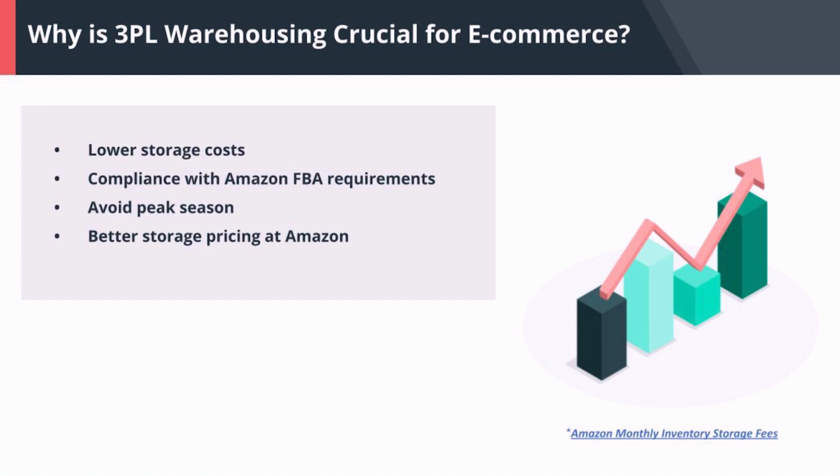Compliance with Amazon FBA requirements. Collaborating with a trusted and experienced 3PL might take a lot of burden off your back, especially when Amazon FBA requirements are very heavy and you have the Amazon limits, and more importantly, you have account suspensions such as limitations. You should be considering using the FBA in the storage facilities with 3PLs.